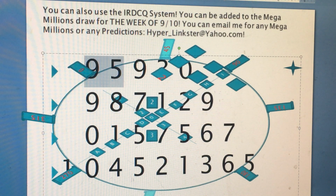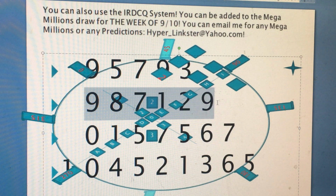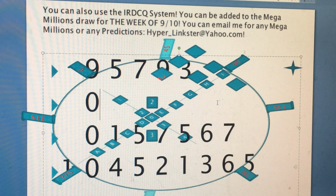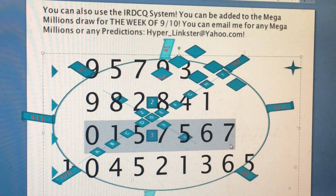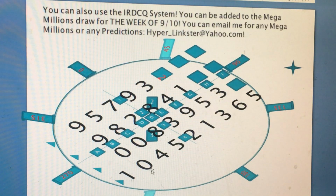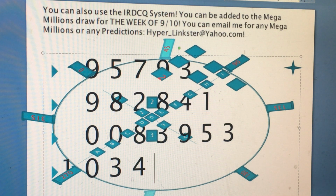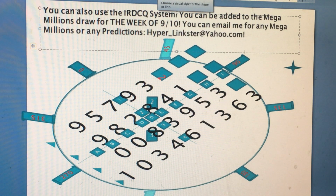Now, for Friday's IDCQ system, we have 95793, and set 2 is 982, 982, 841. Now this IDCQ system is very special. 0083953, and the last set of numbers is 1034613. So this IDCQ will be used for tomorrow's draw.